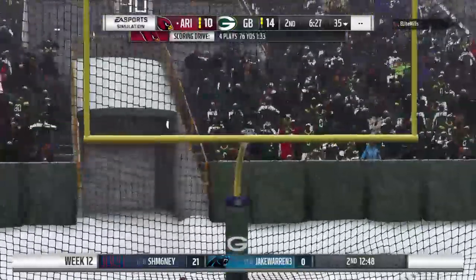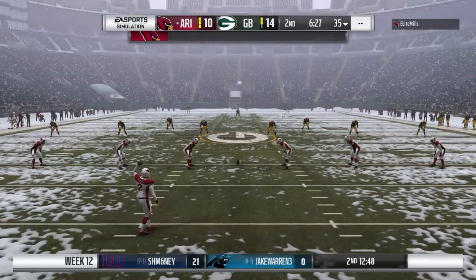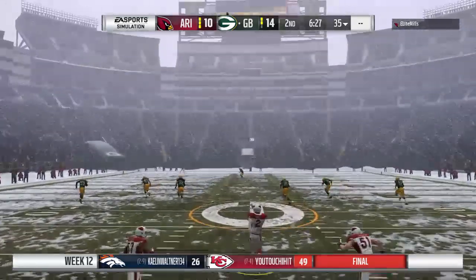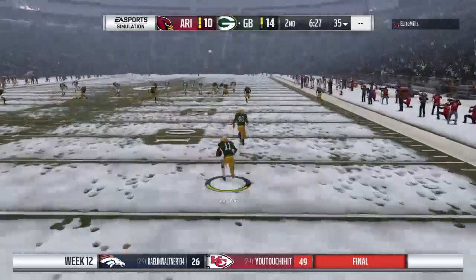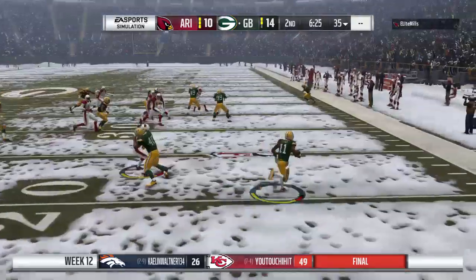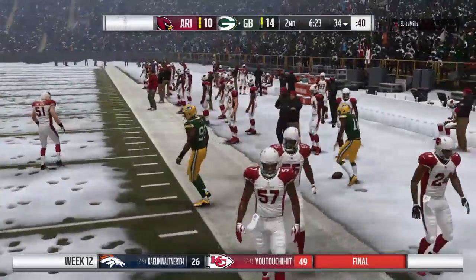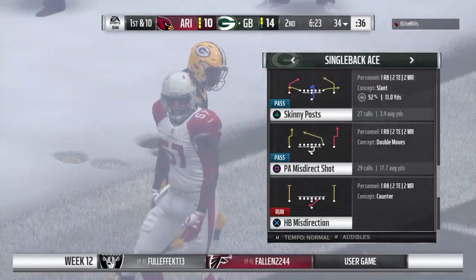Extra point splits the uprights, and that makes it a 14-10 ball game. The lead cut to just 4 as they kick it away and turn things over to their D. That'll be taken in the end zone. And Green Bay getting ready to go as they take the field.